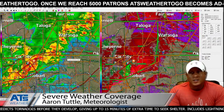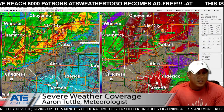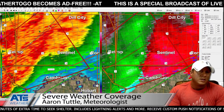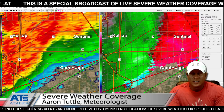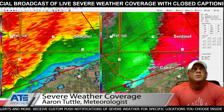So if things don't change here in a couple of minutes, I'm going to sign off, and I'll get back on if there is another substantial tornado threat. The only one right now with any chance appears to be out here in southwest Oklahoma with this storm system coming into Sentinel. But even then, it really doesn't seem to do much.